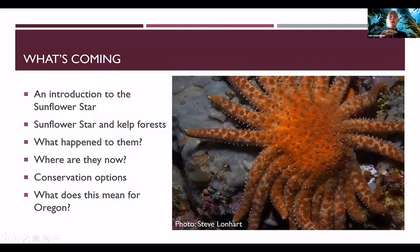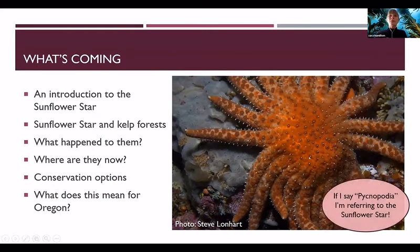Just to give you an idea of what we're going to be talking about today, I'm going to introduce you to the sunflower star. I'm going to talk about what happened to them, why they're pretty much all gone now, where they are now, discuss conservation options for the future, and then talk about what this means for Oregon, particularly in the context of these conversations around otter reintroduction.